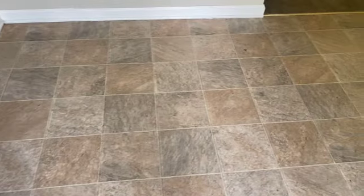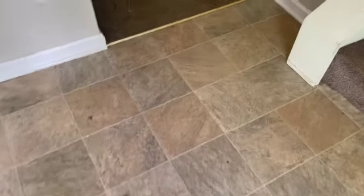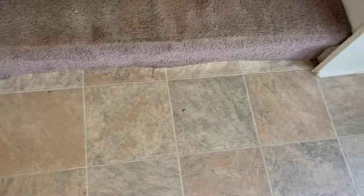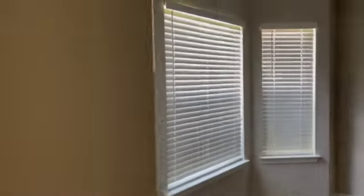Entryway foyer flooring. Entryway foyer flooring looks okay. Tearing it right there. Needs painting.